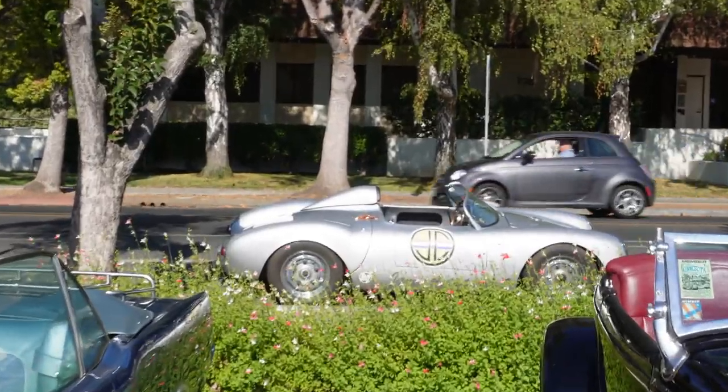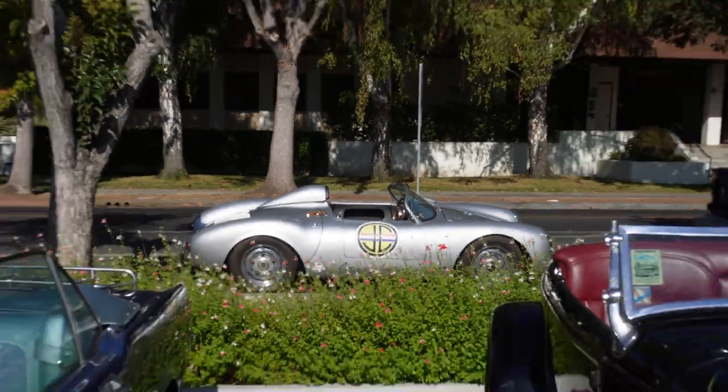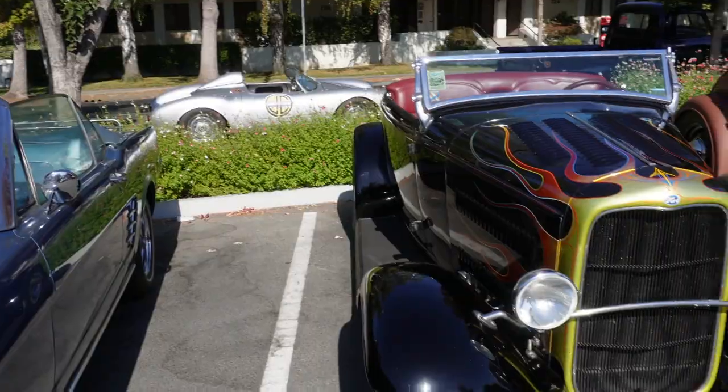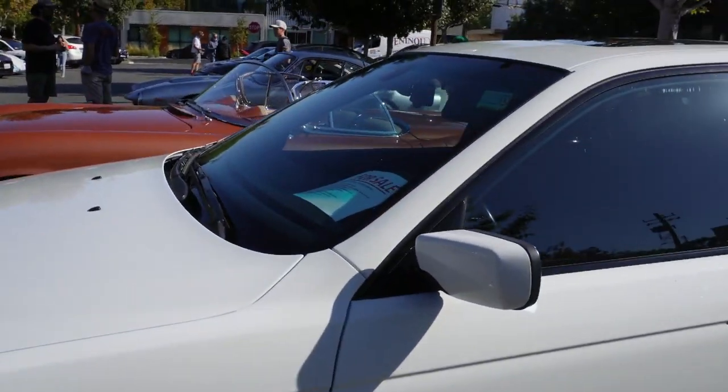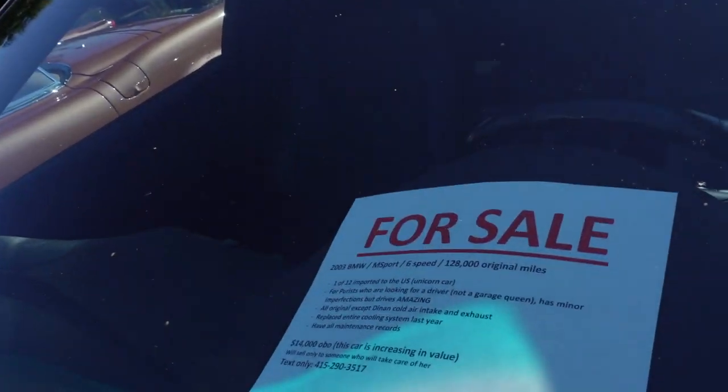You got James's Porsche out there. He had a little funk with it, but should be all good now. A couple of hot rods. Super clean BMW. And it is for sale. Right there.